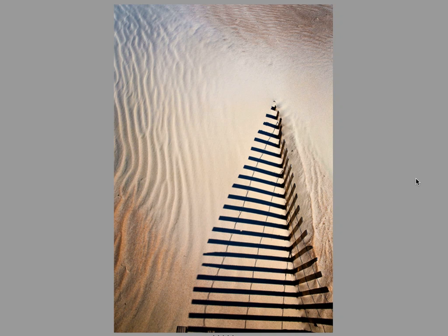And now we're looking at her beautiful image here. Jackie says this photo was taken at Anastasia State Park in St. Augustine, Florida. She said it was late afternoon on a very sunny, cold, and windy day, and she took the photo from a boardwalk over this sand dune that has the sand fence.